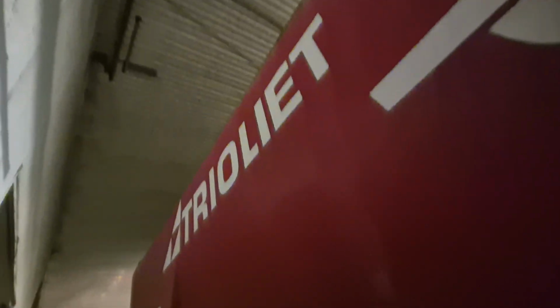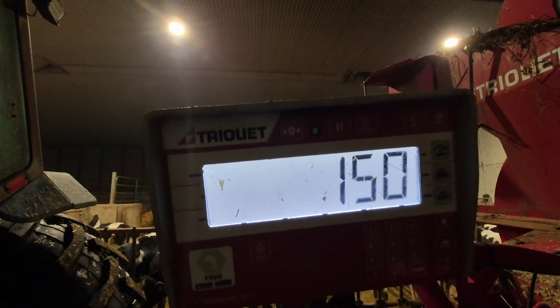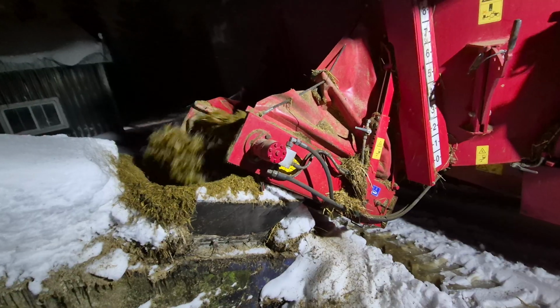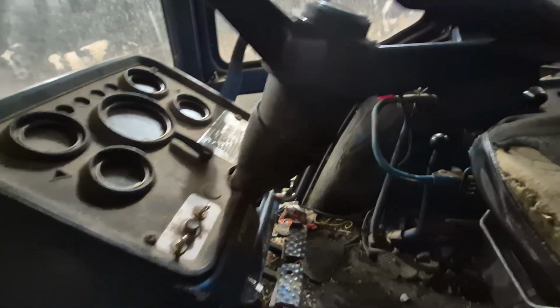Okay, time to put water in the mixer. Yeah, the lights on here do not work very well. On the bright side, I did put one bright light at the back finally, so I'm at least able to see when I'm unloading. Okay, we are done for the night. Better shut the lights off so I don't have a dead battery in the morning. That one. We should be good.